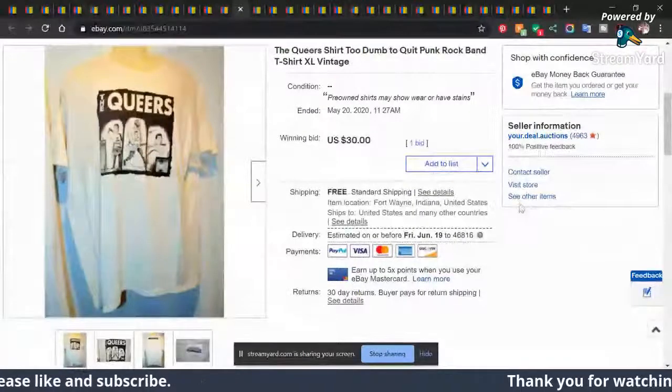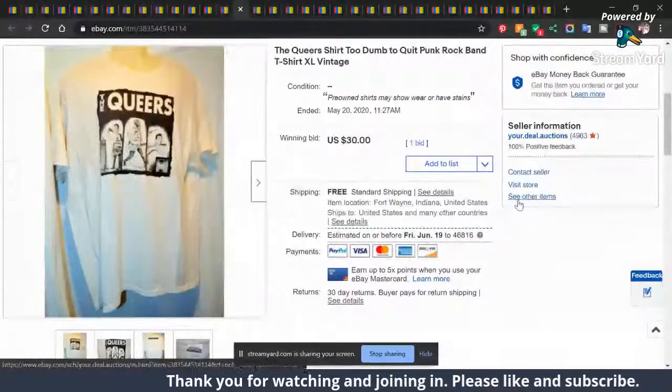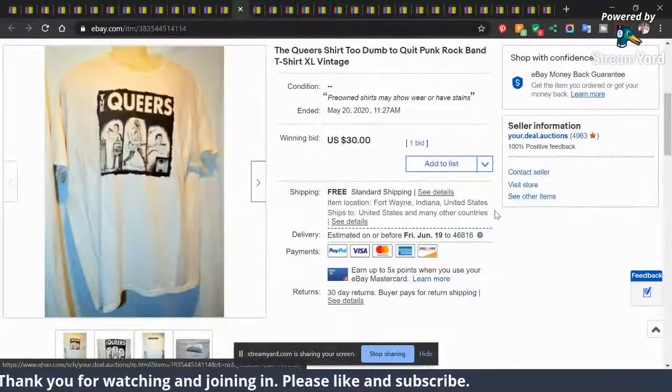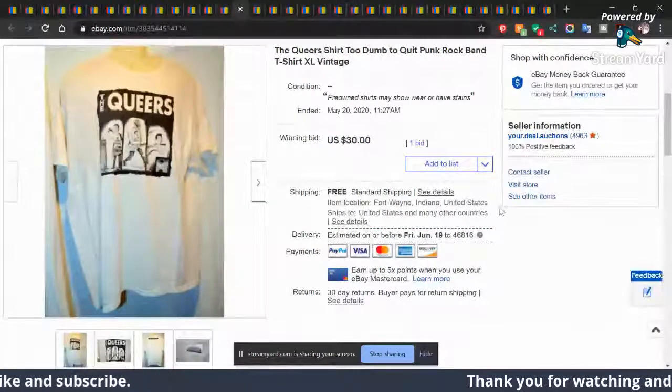And there's a Queers T-shirt, punk rock band, vintage. I think that one's from the late 80s, early 90s, somewhere around there. I don't know. Sold for $30, 1 bid.